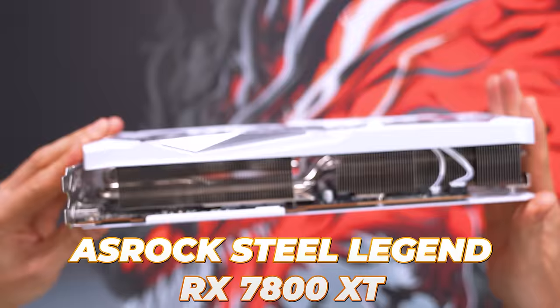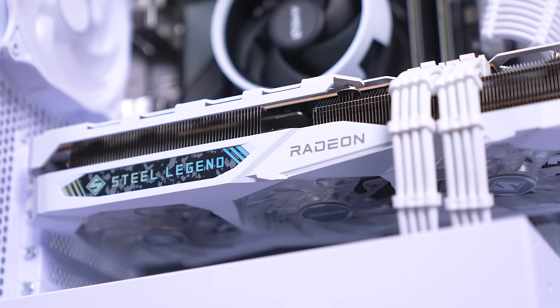But for the price of only $520, the ASRock RX 7800 XT was the best pick for our budget, especially with the color scheme, since it blends right in with our build and it saves me the effort in having to paint the card. I mean, look at this card.